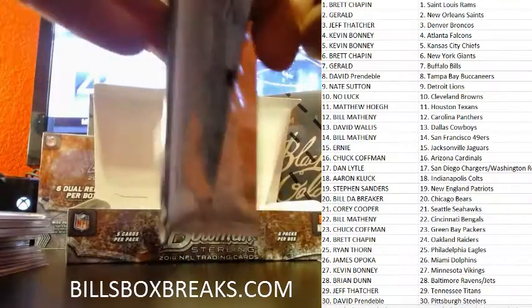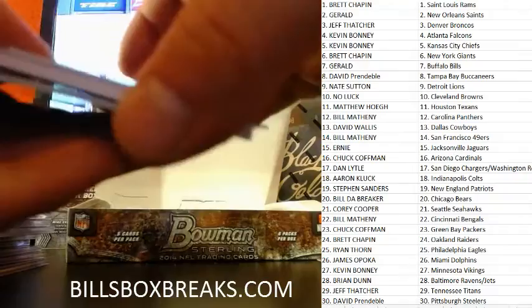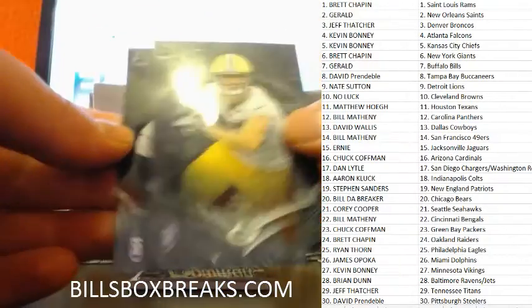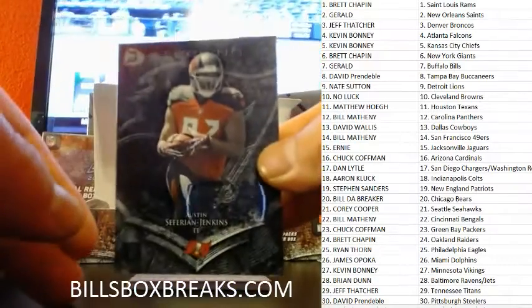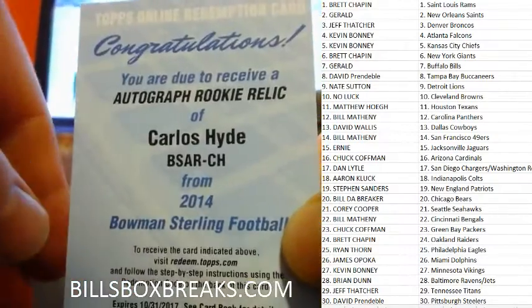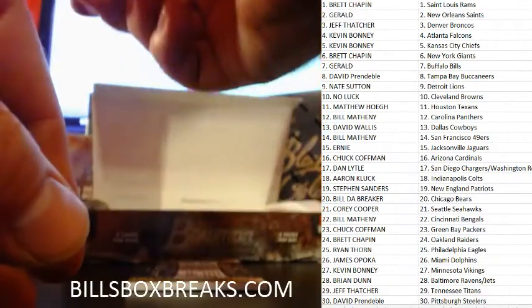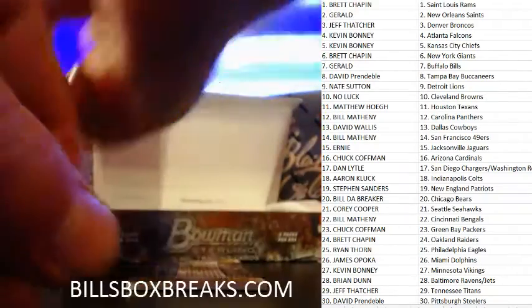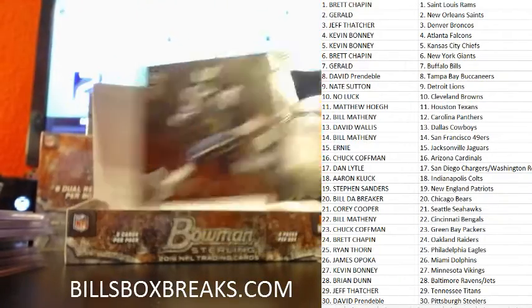Pack number 5, feeling thin. Feeling like a redemption. Jeff Janis, Exum. Jenkins. Haven't had this guy in a while. Carlos Hyde for the 49ers. Autograph. Rookie relic. Nice. Along with Trey Mason, 3-color for the Rammies.